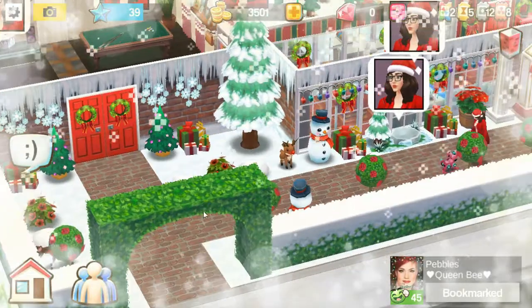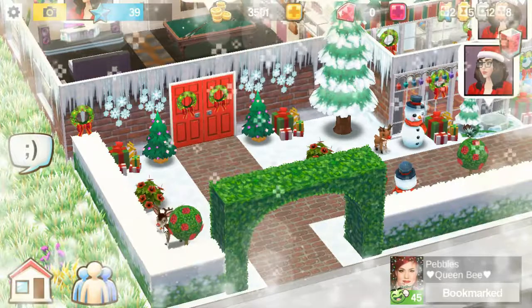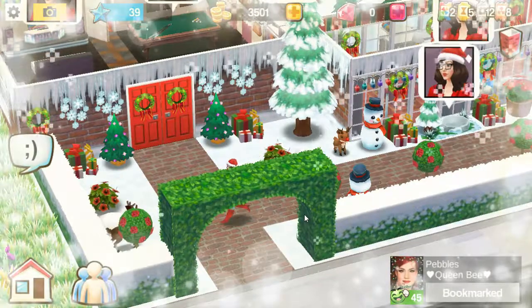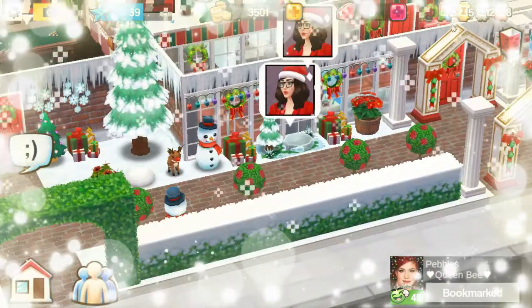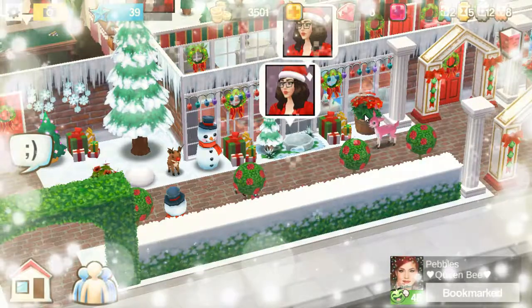Got some gifts, and there's Rudolph. Oh, I got that for you. There he is. He's so cute. I'm so glad to see him running around your house. Look at that. Alright, let's go over here. And I love your Hanukkah ornaments right above the window.